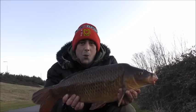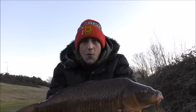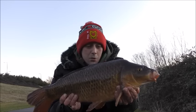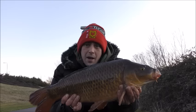And that was a swan. Oh my god, my heart was racing. Whoa, almost falling. But yeah, like I was saying, it was a nice bonus fish to pick up along the way. And the pre-baiting seemed to have paid off.